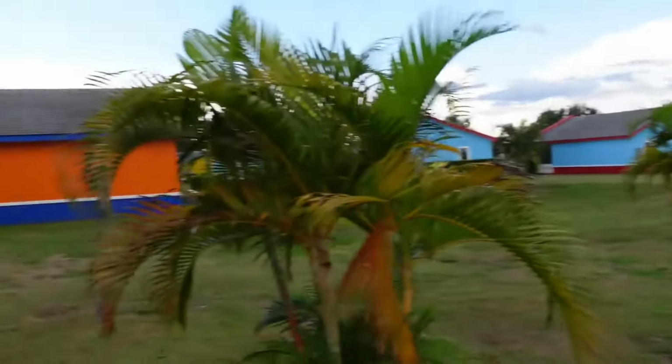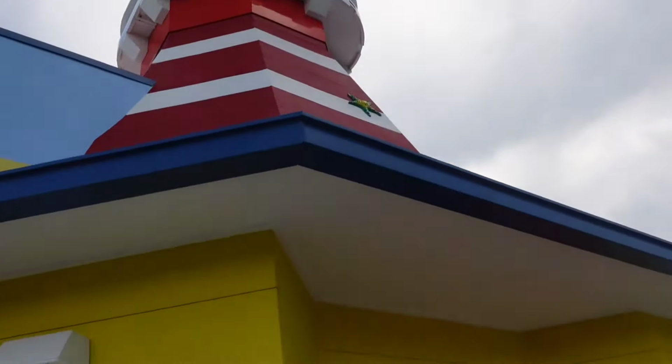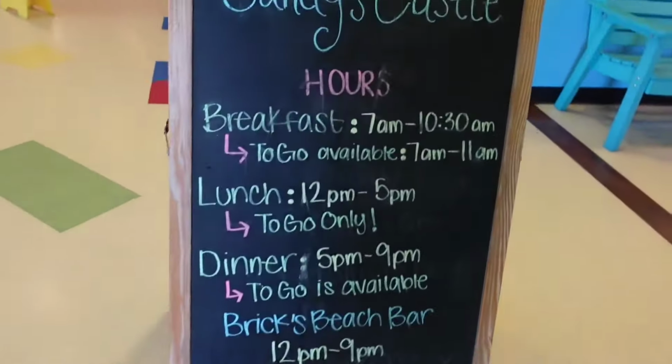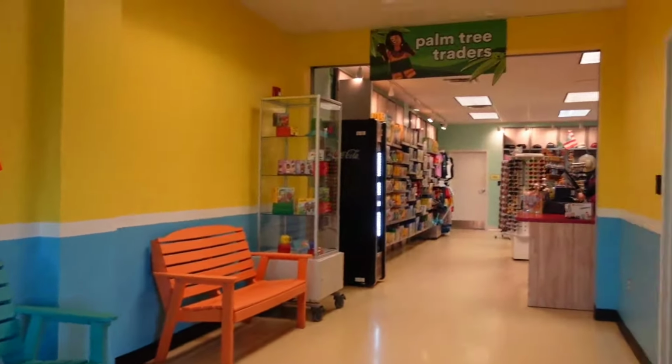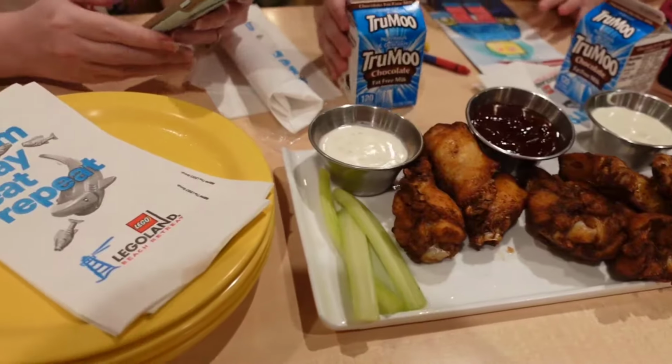So they have a Sandy's Castle restaurant inside here. I'm going to show some of the dinner options, and then breakfast is free just like the other two hotels, and they have certain times you can get it to go or eat here. They have a very small gift shop. We did try the starters, the wings. Those were pretty good. I liked how the sauces were on the side.